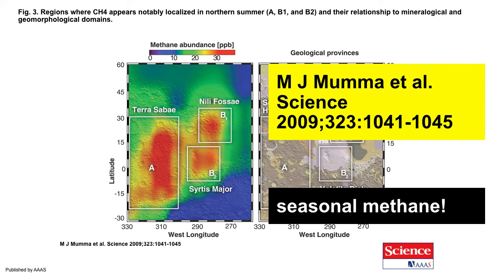So these guys were analyzing data from one of the orbiters, and they found that there was a seasonal plume of methane in the atmosphere. Now, why is methane important? Well, let me just tell you, on our planet, there are biological sources of methane. And some really big biological sources of methane are the south end of a northbound cow.